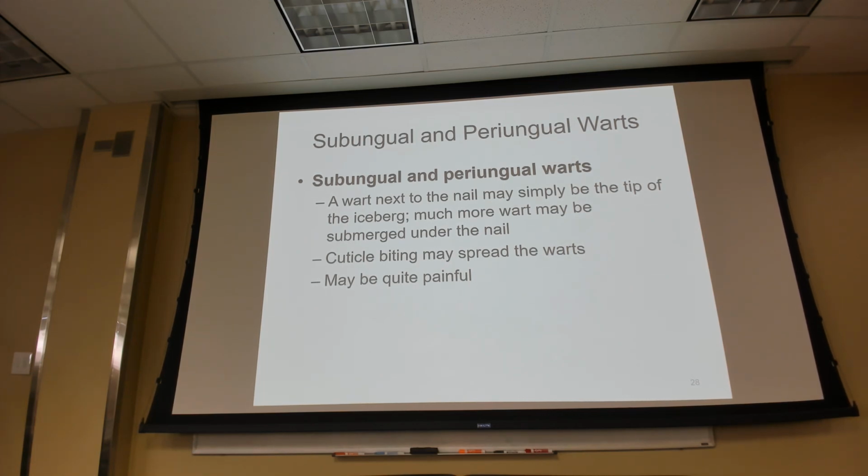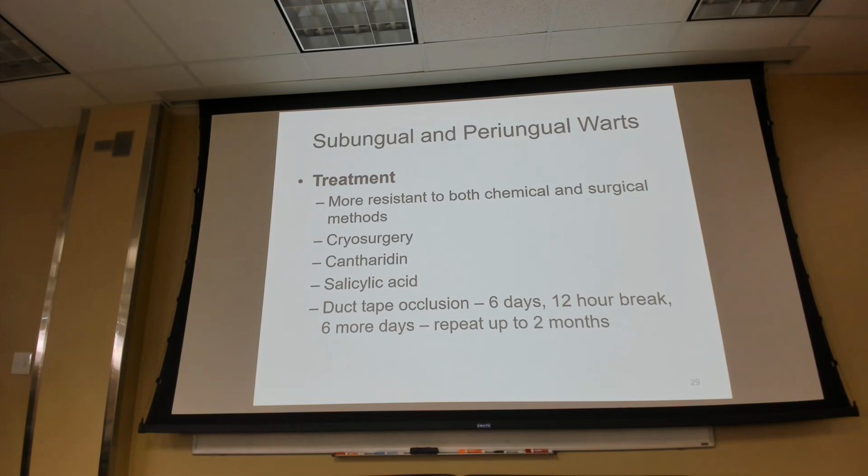Sometimes individuals will have these because they like to chew on their nails, and so if they get the cuticle and then it's painful and acting up, then yeah, again, biting, it can get really hurt just because of the fact that you are doing that.